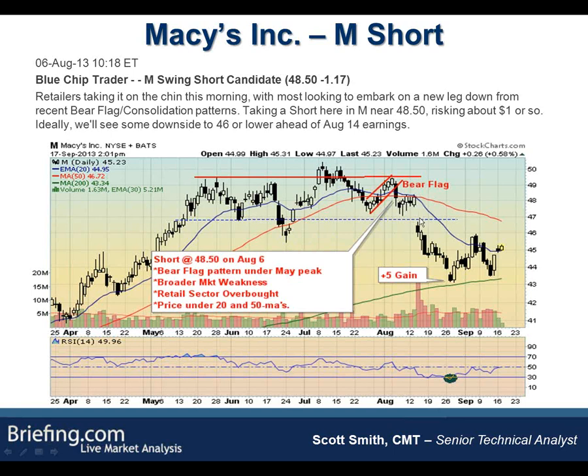Fortunately, earnings came out, and the stock gapped down on August 13th or 14th. And again, you could have taken another partial profit there at that point. I chose to just sit there and let it ride out and watch it go all the way down to the 200-day moving average for about a 5-point gain.